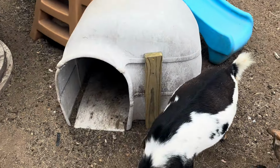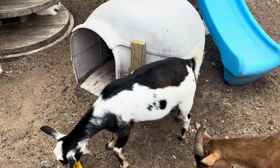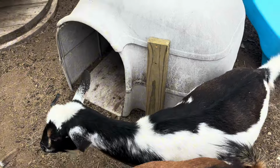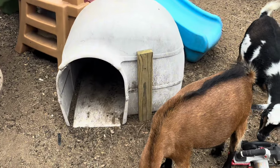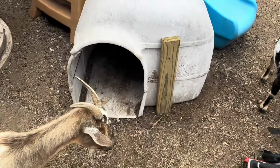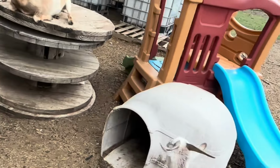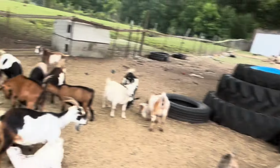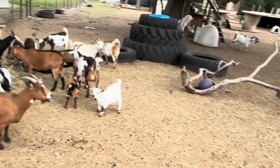So, I know we didn't get to see much because the goats kept getting in the way, but look at that. In about 2 minutes, we've totally revamped this poor house that someone was throwing away. All it took is two spare pieces of 2x4s and 3 screws. And we have a nice, solid goat house. Boom. Remember, goats hate rain, so you just got to find something for them to get out of the rain. And that's really all there is to it.